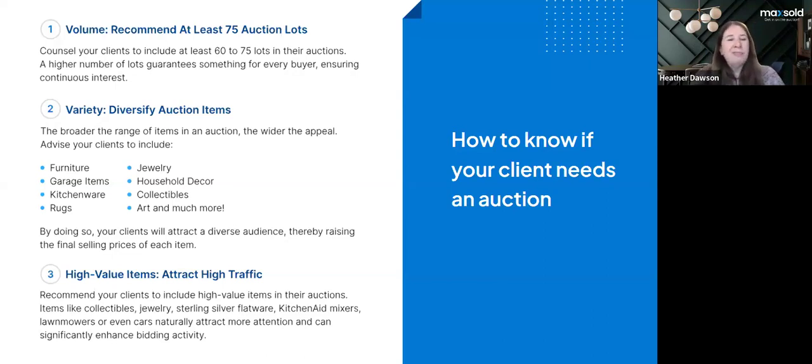Finally, high value items, or we call them enticement pieces. Yes, there are obvious things like cars and jewelry and silver and gold, and these are things that people hunt for, and of course they will always draw in a larger audience, get you more clicks and views, and of course correlate to more competitive bids.